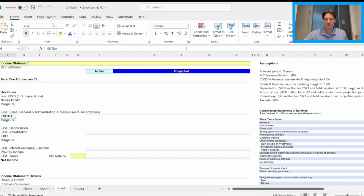All right, so this is the template that we are given. It's very stripped back. We really only have revenue, gross profit, EBITDA, then this EBIT figure as well, and then the net income. We are missing a more detailed breakout of any operating expenses, which is totally fine for this purpose.